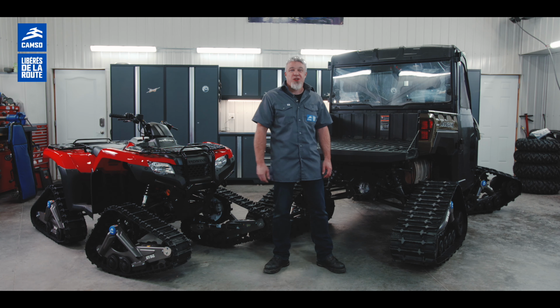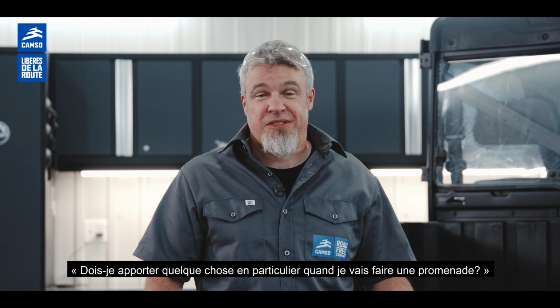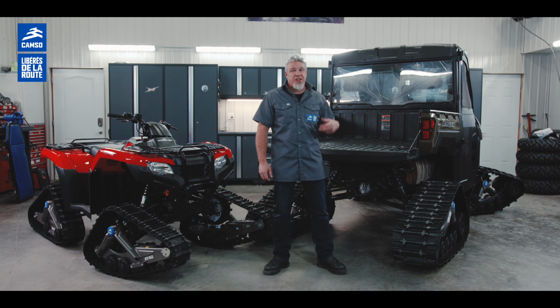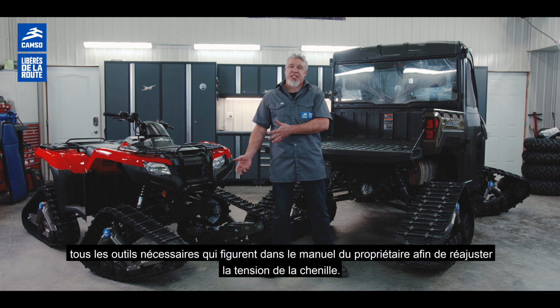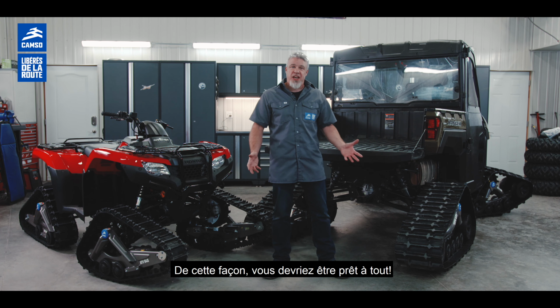Question number 3, do I need to bring anything special when I go out for a ride? Well, obviously, we're riding these machines in pretty difficult situations sometimes, so you better be covered. So you better bring yourself a couple of pieces of wood, an axe, a shovel, tow cable, a lifting jack, all the tools required which are mentioned in the owner's manual in order to readjust the track tension, a satellite phone, a first aid kit. That way you should be covered.